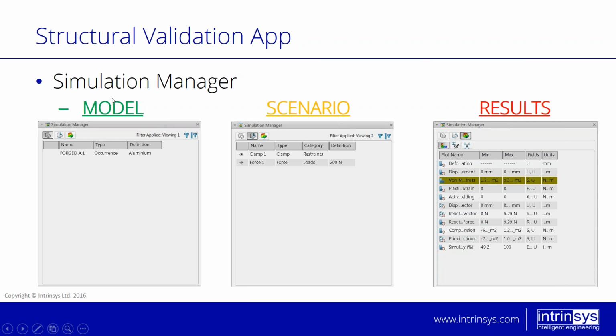You've also now got a manager as well. So it helps you visualize rather than having to go through the specification tree or graph, whatever you like to call it. You've now got a simulation manager. So you've got 3 nodes along the top: model, scenario, and results. Under model, you'll see the part or the assembly and its corresponding parts under it, and you can see the material definition. Scenario, so that's everything used to build your simulation. So the FE analysis, it could be a clamp, like a restraint, it could be a load, etc. And then under results, you've got all the results visible to you once the simulation has been simulated.